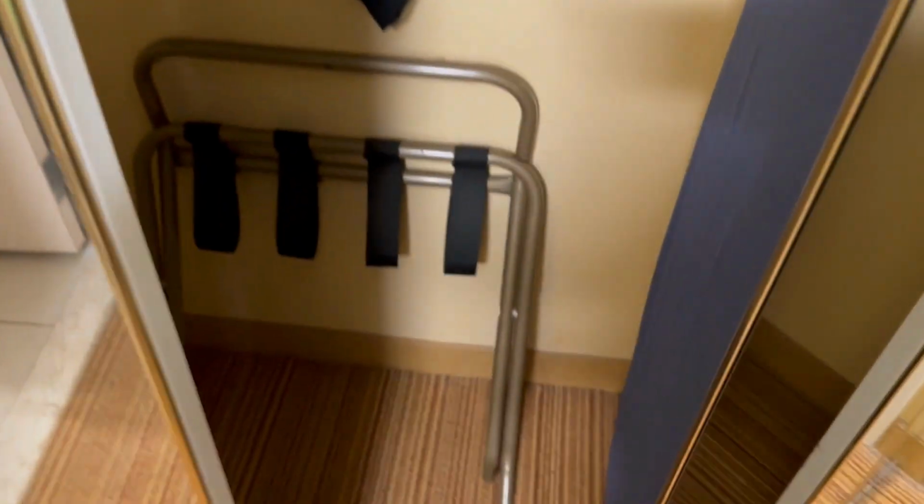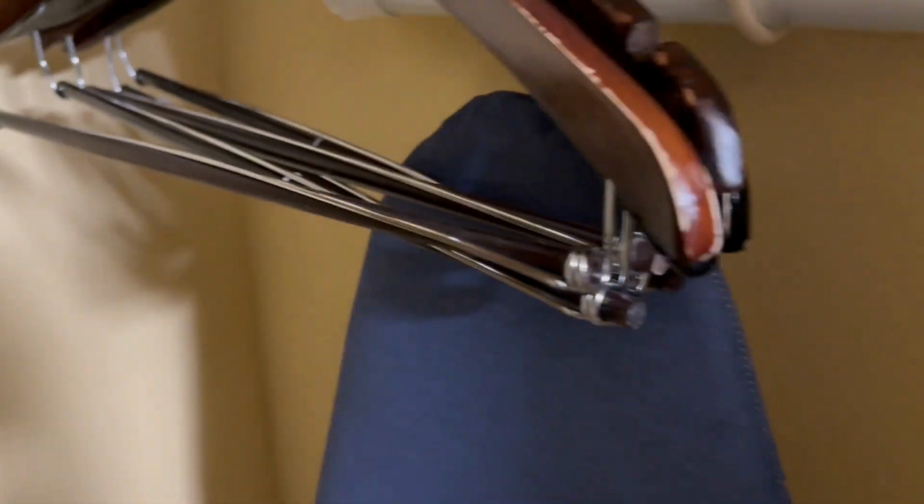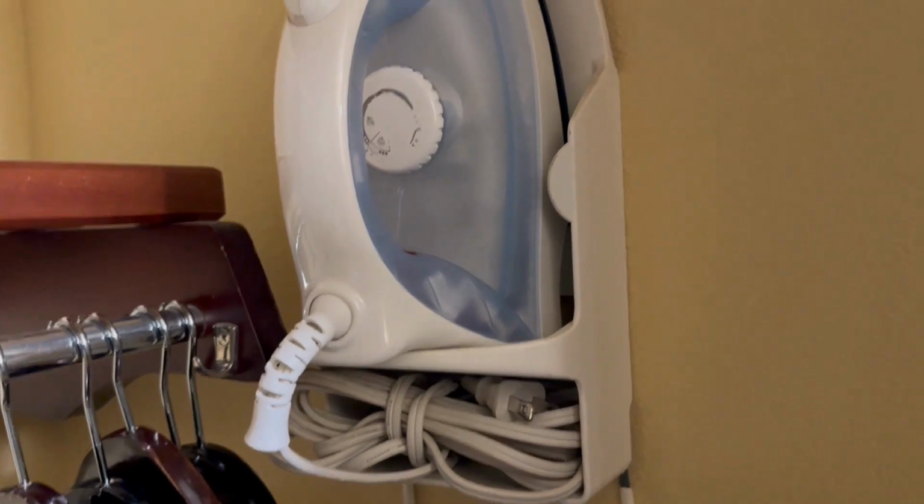Here's the closet. Luggage rack. Hangers. An ironing board. More hangers over here.